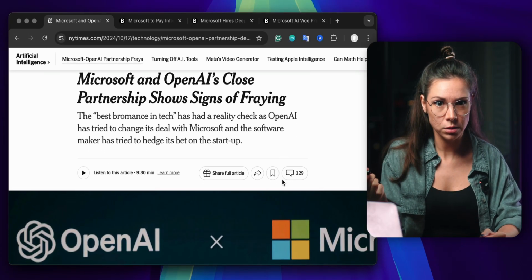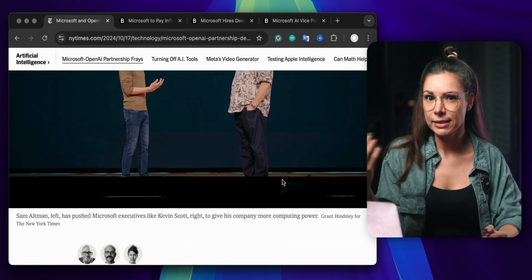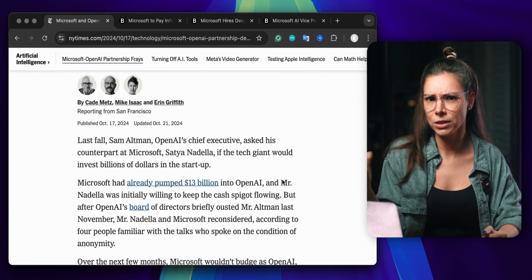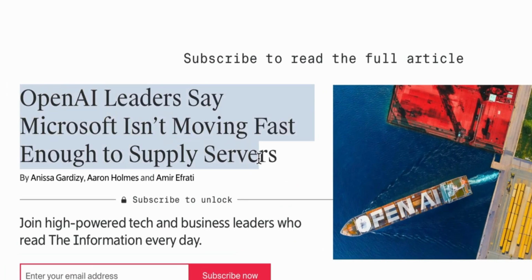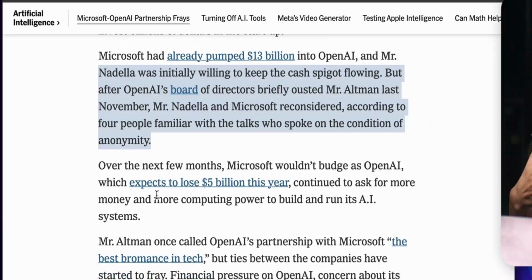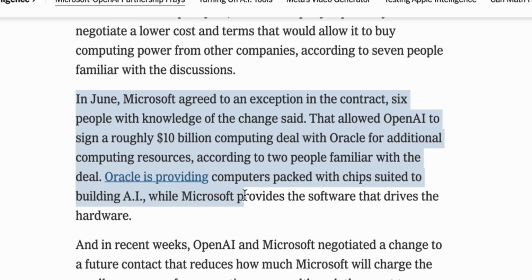There is some serious tension between OpenAI and Microsoft right now. They used to be super close, but things have taken a turn. Since Altman's firing, Satya Nadella has been less eager to fund OpenAI, and OpenAI is not happy with the amount of computing power Microsoft is providing. So what started as an exclusive partnership is losing its shine. OpenAI is getting funding and computing resources wherever they can. For example, they made a $10 billion deal with Oracle, and in their last $6 billion investment round, Microsoft only contributed 10%.